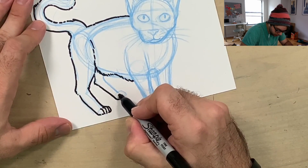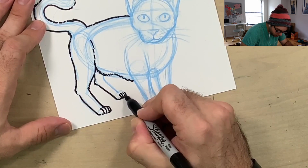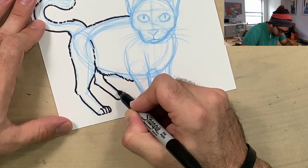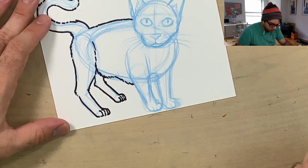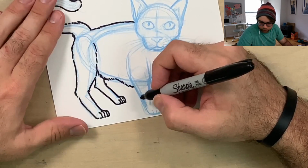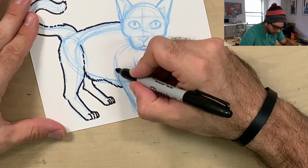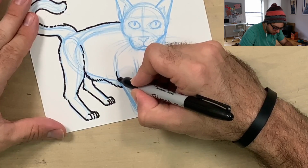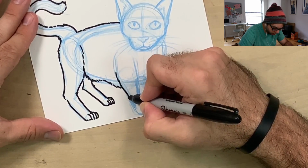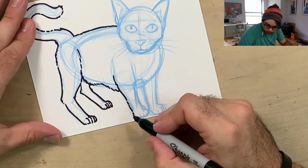And then we'll do our cat toes. 1, 2, 3, 4. And then flip, flip, flip. Oh, here. Perfect. Okay, now let's go ahead and do these front paws. So I'm going to actually start my leg just inside the body so that you can really start seeing the shoulder of the cat.